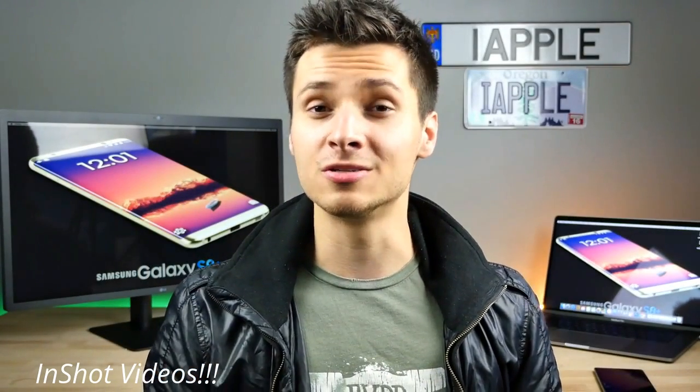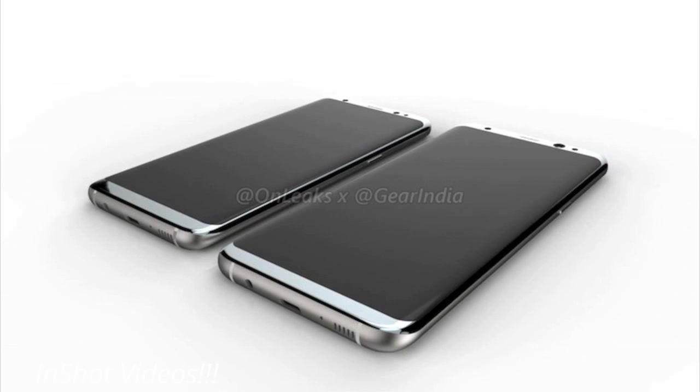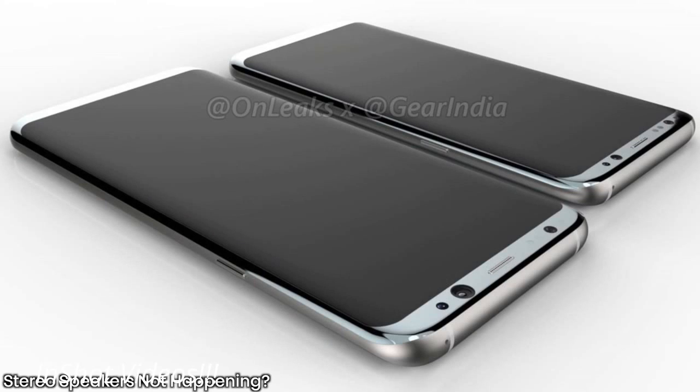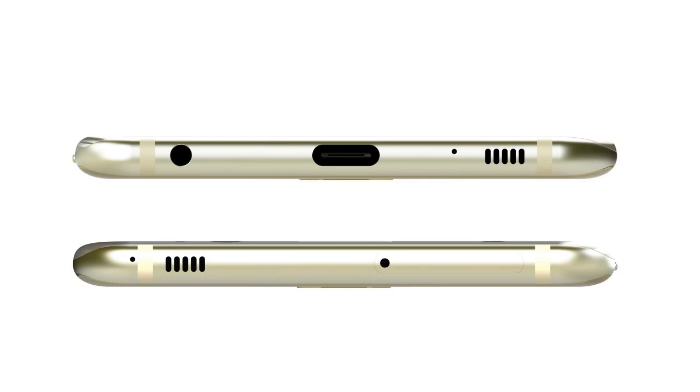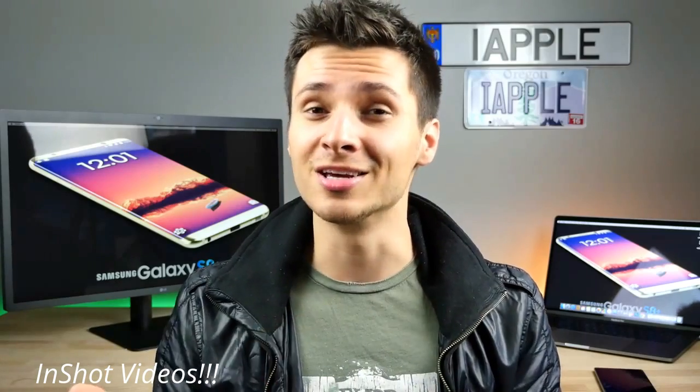And another model leaked from Gear India actually shows a model very similar to the one I just showed you. However, one key difference: it doesn't have a stereo speaker on the top, so suggesting that that might not be a feature coming to the S8. But it also doesn't have the SIM tray or the memory card tray. So could it be that that's a questionable rumor? Probably. I hope that's not the case. Stereo speakers, as previously rumored for the S8, would be amazing.